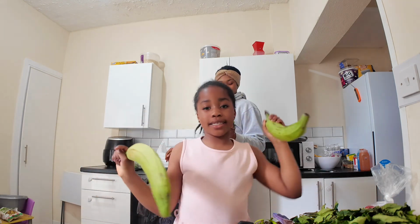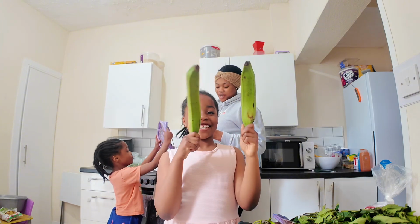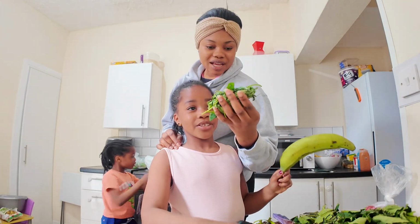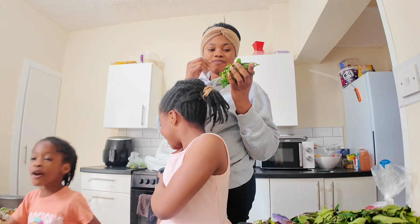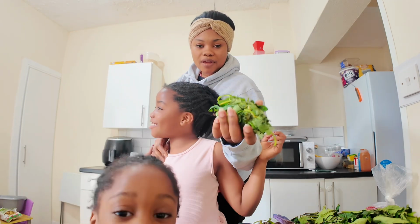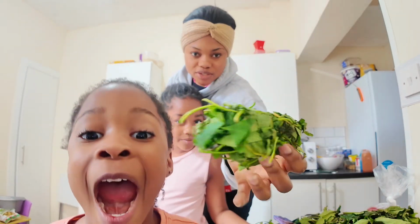Guys, I got plantain. I got it £2 each. And then we got this otazeli. This is otazeli. It's Maggie. I got this otazi leaf for £2.50 as well. So this is otazi leaf.